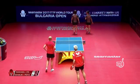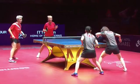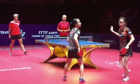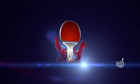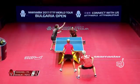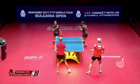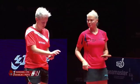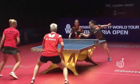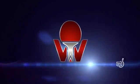Perfectly placed, Mima Ito right into the body. The crossover point gets Ekholm off balance, trying to cover the middle with the forehand. Even though it's deep on the table from Pota, at that height, Mima Ito knows exactly what to do. She's gonna hit a winner most of the time when she gets that ball. Excellent shot there. Tomahawk forehand chop mid-rally from Ito to recover the net ball. Leaves Ekholm with a lot of spin to try and lift from down low.